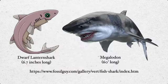Now, sharks can range really across the gamut in terms of size. So you're looking at the extant species dwarf lantern shark, which is 6.7 inches long, to, of course, the infamous meg, which is roughly maybe 60 feet long. We're not really quite sure about that one because all we've really found are the jaws and the teeth. It's a matter of extrapolating based off of extant shark species just how big the meg was. So really, we don't even know how big that sucker was.